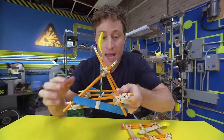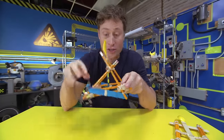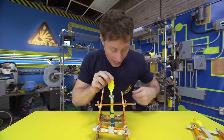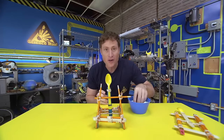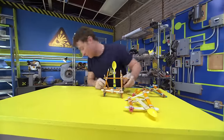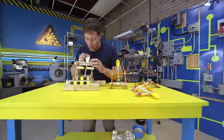Now, this is very complicated and I went pretty fast, so if you want the step-by-step instructions on exactly how to build this, go to our website. And there you go, a catapult of your very own that you can use to knock down very small castle walls. I've also built a larger catapult using all of the same principles.